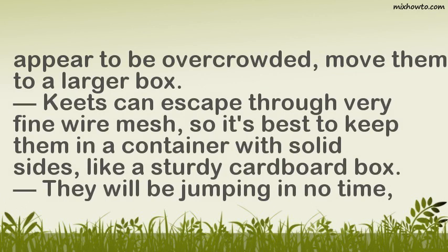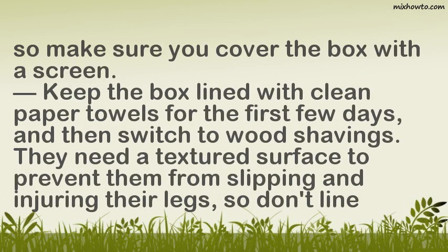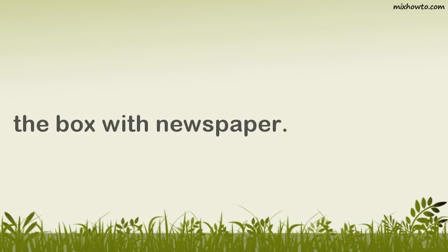Keets can escape through very fine wire mesh, so it's best to keep them in a container with solid sides, like a sturdy cardboard box. They will be jumping in no time, so make sure you cover the box with a screen. Keep the box lined with clean paper towels for the first few days, and then switch to wood shavings. They need a textured surface to prevent them from slipping and injuring their legs, so don't line the box with newspaper.